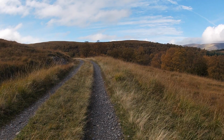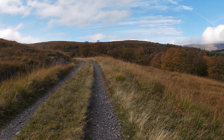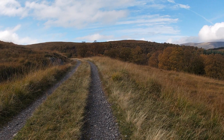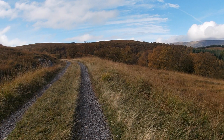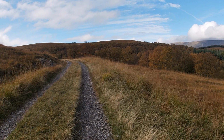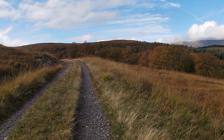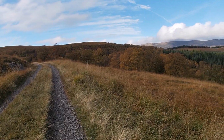Hey, so there's the birch woodland, folks. Oh, it's a bonny bit of woodland this. I absolutely love this spot. It took a bit of effort to get here, a wee bit of contouring and a wee bit of climbing, but I'm round and I'm going to enter the woodland very shortly and cycle downhill on a reasonably good track through this woodland until I get into some coniferous forest. Absolutely gorgeous at this time of the year.